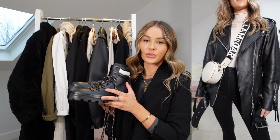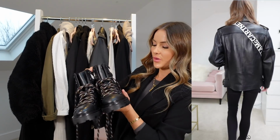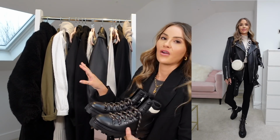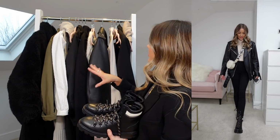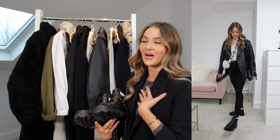I 100% will be adding my boots to this. I think this is the perfect outfit for these shoes. Super effortless, but also really, really cool. And I feel like that's exactly what this outfit is. There's very simple pieces to it, but the hero piece of the jacket and then the boots really, really kind of just elevate the whole thing, and I absolutely love it. So this is, as you can probably tell, very much a me outfit.